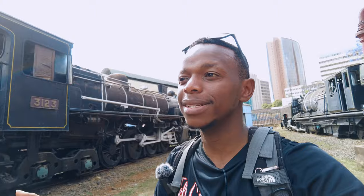And as you can see behind me here, these are the skyscrapers of Nairobi. So it means it's a very short distance from the CBD here in Nairobi. So you can just take a walk. Or if you're passing by Nairobi, you can just take a walk, get to the Railways Museum, and then get to learn about the history of the railway transportation system in Kenya.